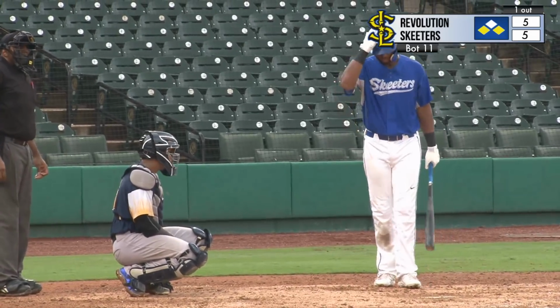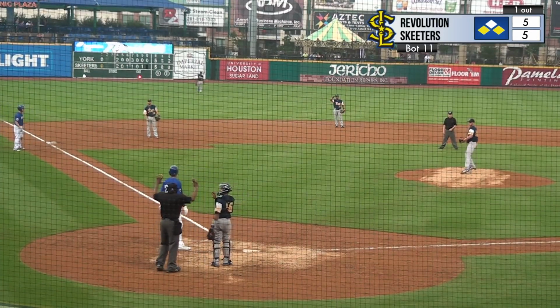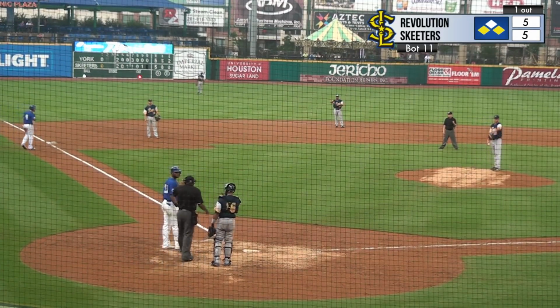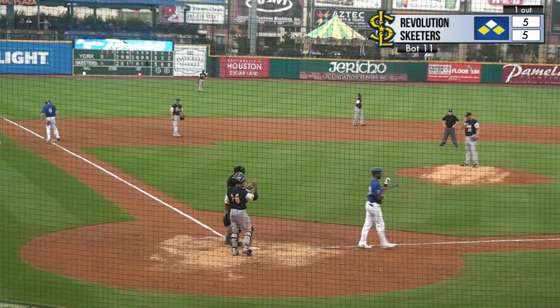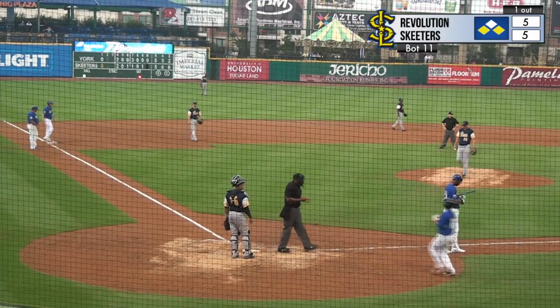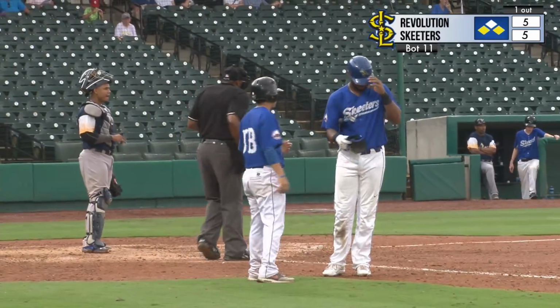I got to think this could end on a balk or a pass ball or a wild pitch here. Barfield might not have to swing the bat. They're going to put him on here. I thought that Tejeda had a chance to throw him out from his knees because the ball was right at his feet. But now the bases have been loaded, so all the wild pitches and pass balls negated.